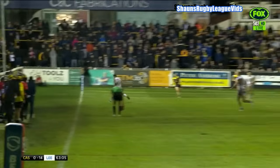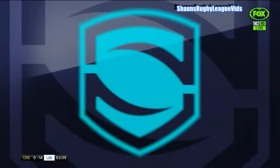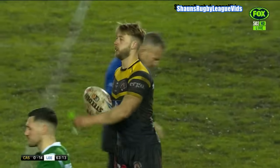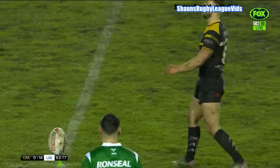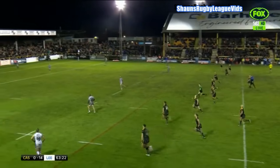Fine margins. Richardson hit the uprights with a penalty in the first half, and this inches over the sideline. Yeah, idea was right, execution just off. I don't think you blame him for having a go, because they needed to find something from somewhere. Yeah, and I know 12 points would have levelled it up, possibly turned it to golden point.